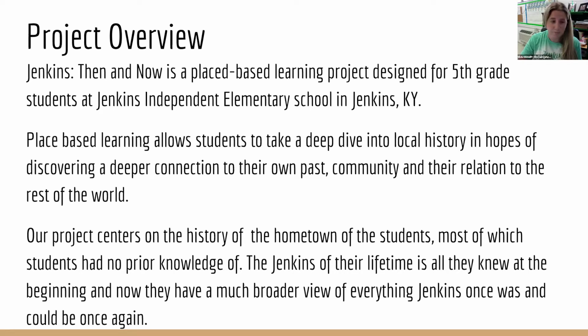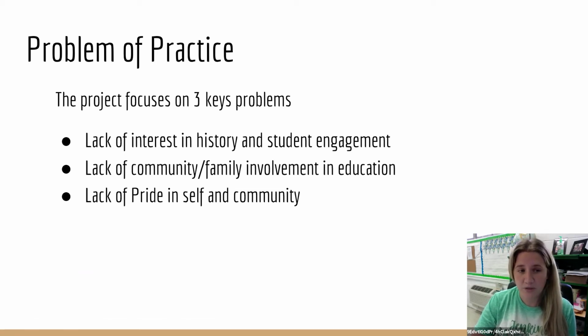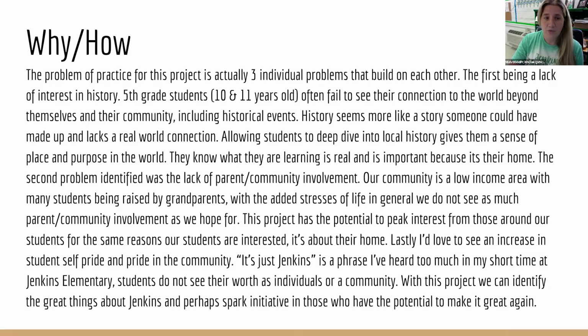of those aspects now? Our problems of practice, which is the reason why we wanted to go through with this project, were to focus on 3 key problems: the lack of interest in history and student engagement, lack of community and family involvement in their education, and a lack of pride in self and community. The reasons why we chose those 3 problems were they're pretty evident in our classroom. Those are the 3 main problems that I saw in my social studies classroom on a daily basis.